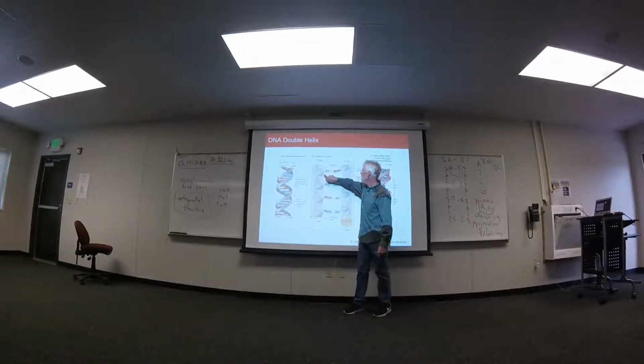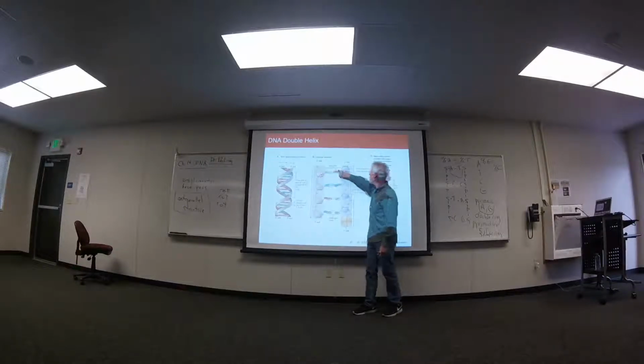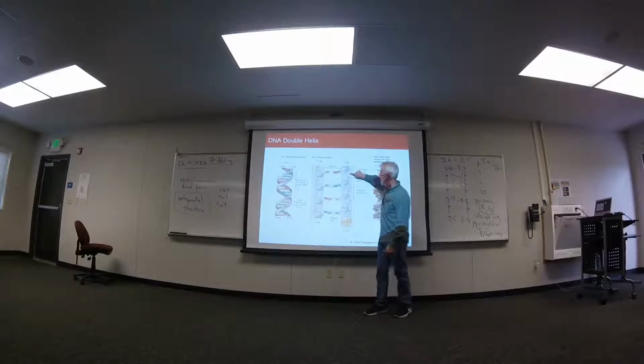Look at this end of the chain. Carbon 1, 2, 3, 4, 5 is at the top, with the phosphates attached. And because of anti-parallel, this is the 5' end. Notice at this end, it's the 3' carbon. Here at the end, this 5' is embedded in the chain.